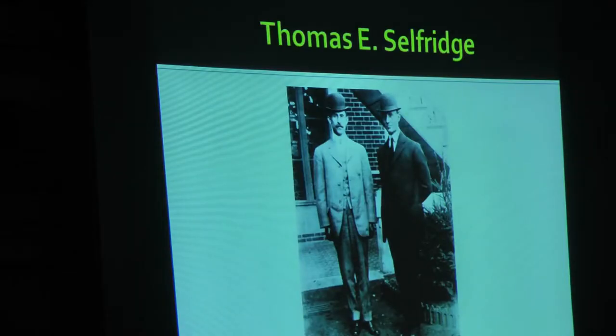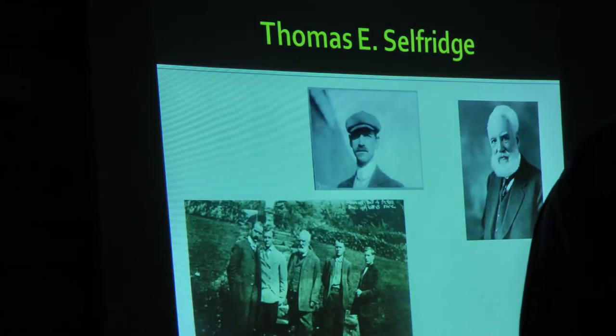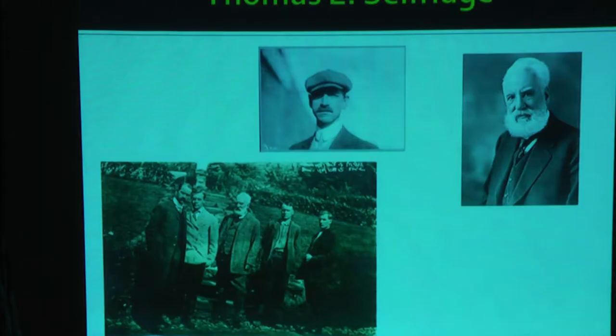Orville and Wilbur Wright invented the airplane for one reason and one reason only. They wanted to be able to sell it and make a bunch of money doing it. So the last thing they want is some agent of the U.S. government hanging around their workshop and figuring out all their secrets. So the Wrights say, no, Tom Selfridge, we want nothing to do with you. Stay away.